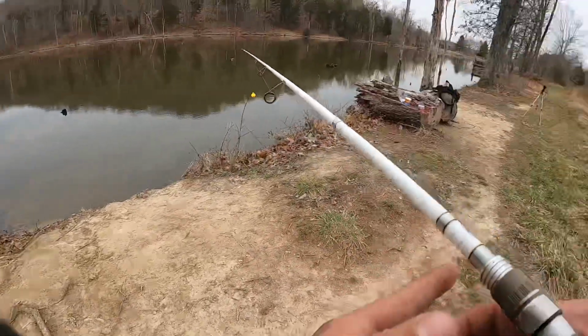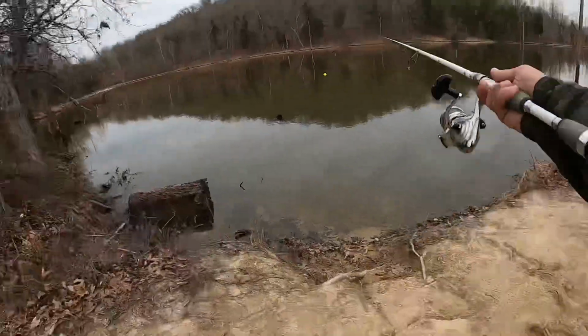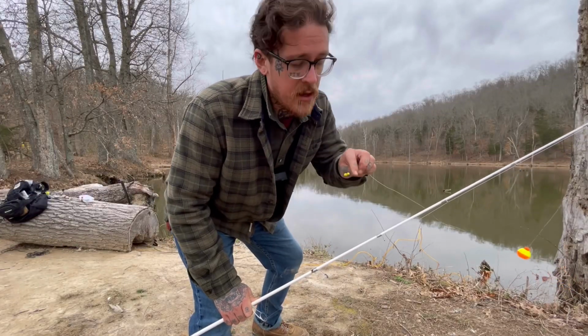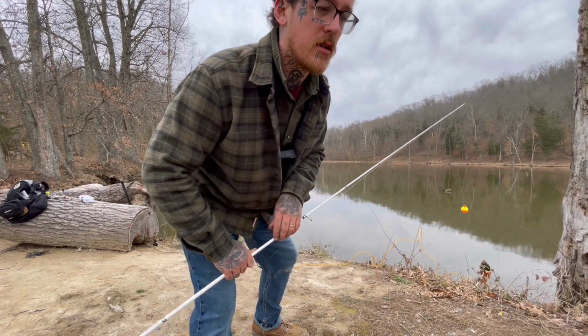All right, gonna try to toss one out right in here where I caught that last sunfish at. I would still like to catch some trout today if we can. And so we're gonna throw out some power bait on this hook and see what we can get with that.